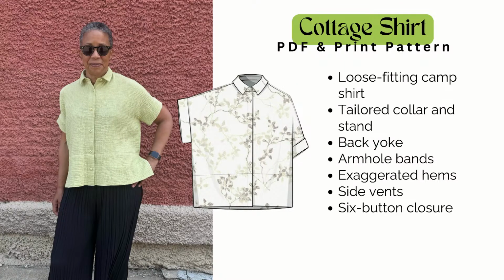So this is one of our favorite patterns at the sewing workshop, and probably one of our best selling patterns. We call it our version of a camp shirt. This is a loose fitting wide shirt pattern. It has a nice tailored collar and stand, a back yoke, armhole bands, so not your traditional sleeve, but bands for the armholes. Very exaggerated hems, deep side vents. That bottom hem is about 6 inches from the bottom, so it is a very high hem, and then a 6-button closure. This pattern is available in both PDF and digital.